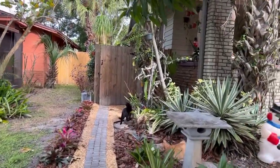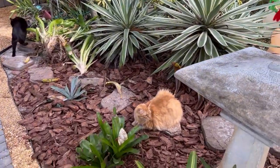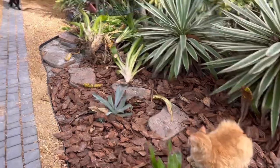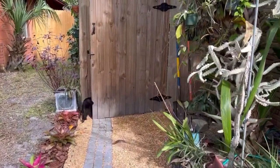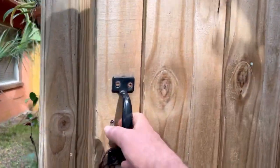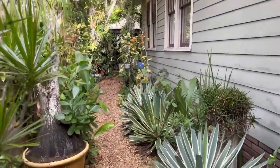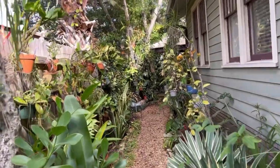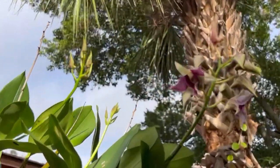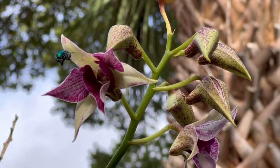There's a few things going on, a few orchids that are reblooming for me. You see my cats are already enjoying the new landscaped areas. That's Swiffer over there, and that's Nips. And let's go. So back here, I rebloomed this dendrobium I got from, I think, Carmela's a year or two ago. Can't really see in focus, but it's quite a beauty.